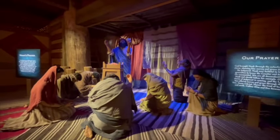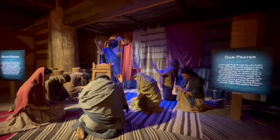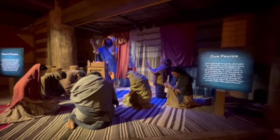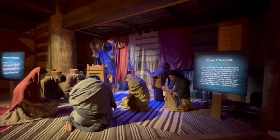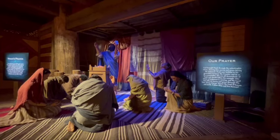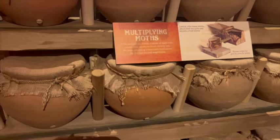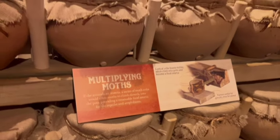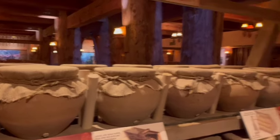Here's an absolutely beautiful visual of Noah and his family praying to God. These little pots could have held insects, which was really cool to see that process of how they could have done this.